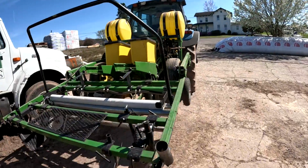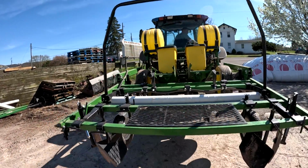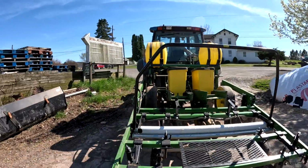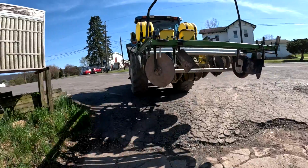We plan on tomorrow, we're going to start planting some sweet corn. We're going to plant it double row underneath the plastic. We do that every year. It works quite well for us. But we're just getting things greased up and ready to go for tomorrow morning.